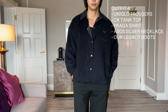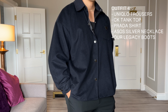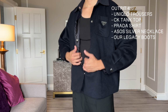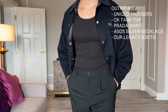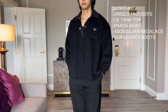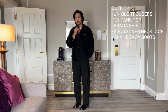We have that Calvin Klein tank top inside, and then we also have the Prada shirt on top. Now with this outfit, what I like is you could open up these buttons, have the shirt open like this, or you could just close it up and button the shirt up. I feel like it just fits any sort of dinner occasion. It just looks very sleek, very nice.